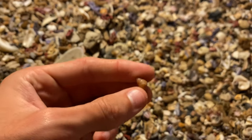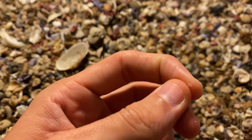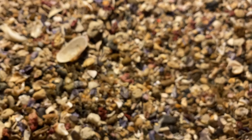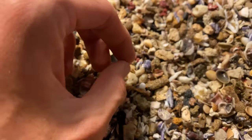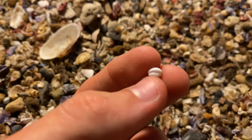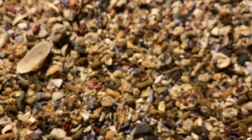But look what I found while I was just filming that. Found this turbo shell here. Really cool pattern. Oh, dang it, it's got a hole. Anyway, look at that. That's a bean cowrie. There it is. Let's check it out. Dang. That's sweet. Little bean cowrie.